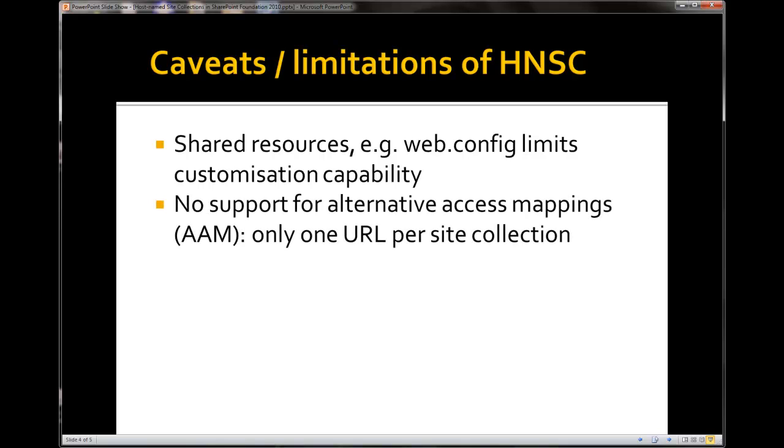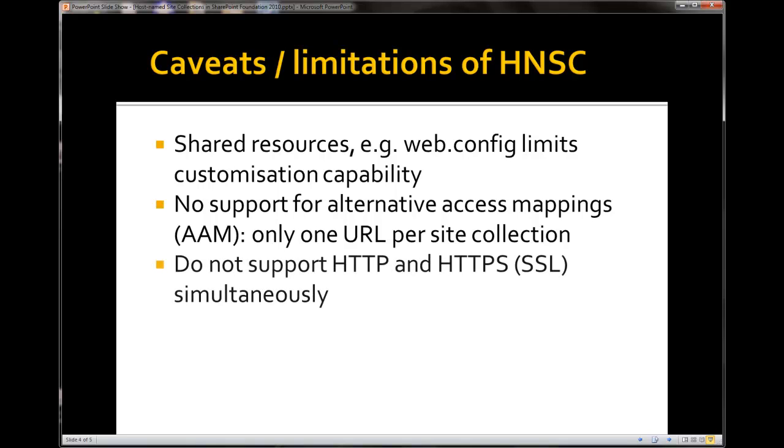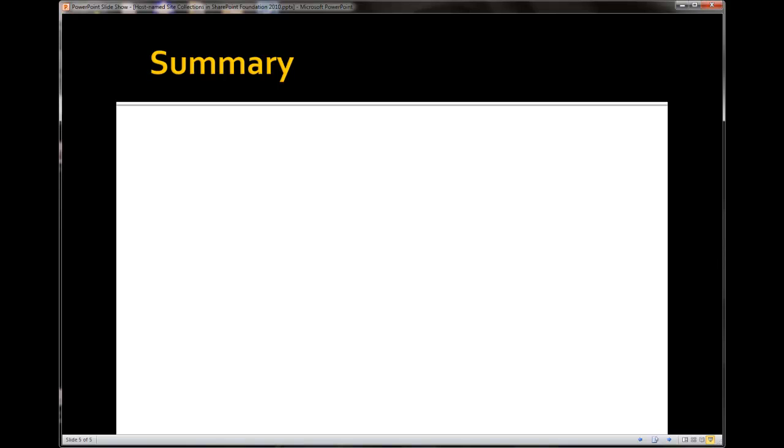There's no support for alternate access mappings. This means that you can effectively only have one URL per site collection. Of course, if you're using a traditional path-based site collection approach, you can of course use up to 5 zones with alternate access mappings. This is not possible with hostname site collections. They don't support HTTP and HTTPS or SSL connections simultaneously, so again for that you have to break out your HTTPS sites into a separate web application.